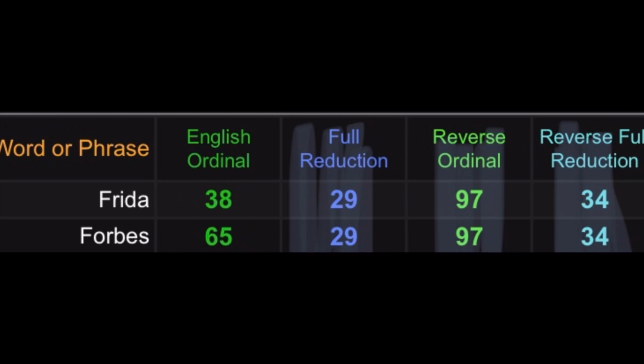So, as we know, Kylie Jenner was on the Forbes list, okay? And like I've been saying in my previous videos, their whole career is scripted already. There's always going to be some gematria lined up with the career that they have, okay? And in 3 ciphers, Frida, which is her first name, and Forbes have the same gematria in 3 ciphers, so 29, 97, 34. And it's not any reverse numbers or nothing. It's the exact same numbers, okay?